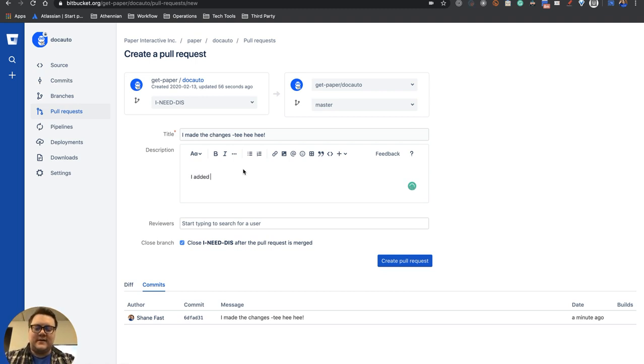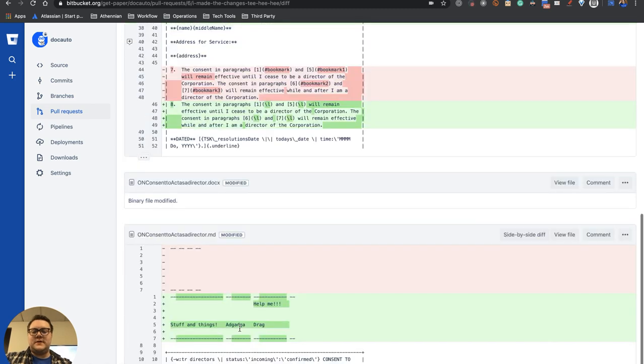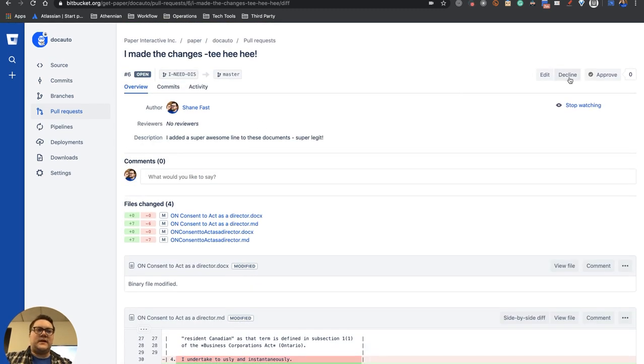I added a super awesome line to these documents. Super legit. So we'll make that pull request, which will bring up the files that we changed. Now Kenny can come in if he wanted to and say, oh, this doesn't look good, or yeah, this is fine, and add his approval. So a little approve button there.